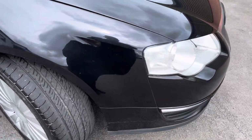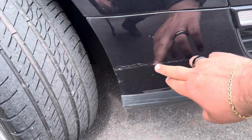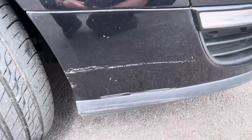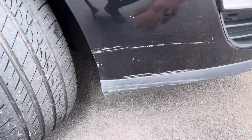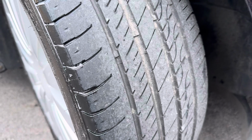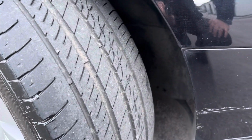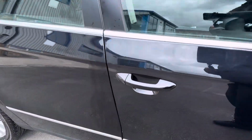Yeah, the only imperfection is here. It's got just a scratch, nothing major. I mean, it is a 2009 car, so tires, plenty of tread on them, and they are in really good condition. Let's just jump inside.